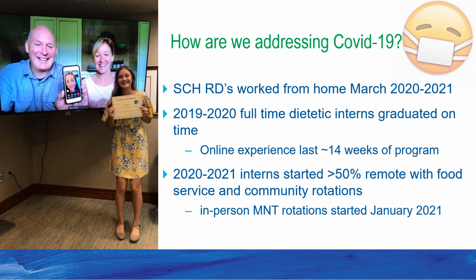The 2020 to 2021 interns started the program in October of 2020 with more than 50% of their experience being remote, but all within food service and community rotations. We did prioritize the MNT rotations for all interns to be in person, and they all started those at the same time, more than 50% in person starting January 2021. We have not yet started our community nutrition concentration. This is actually new for us. So our first interns in the community nutrition concentration will be starting in October of 2021.